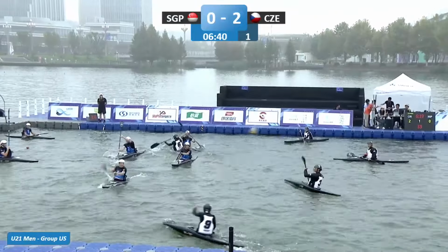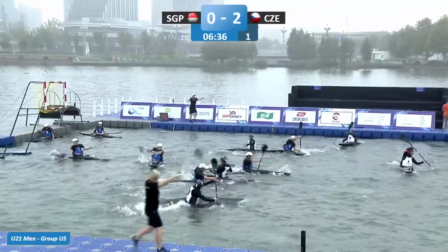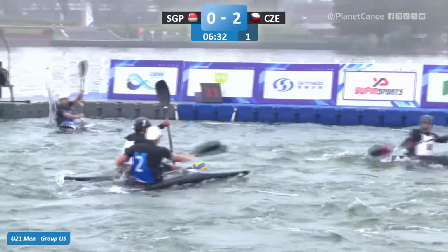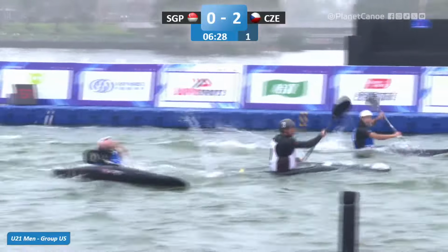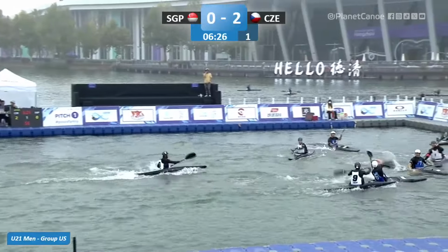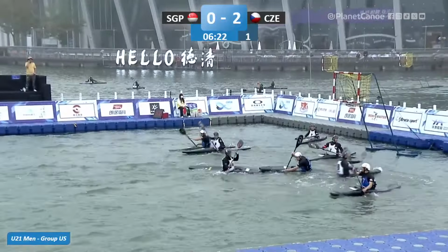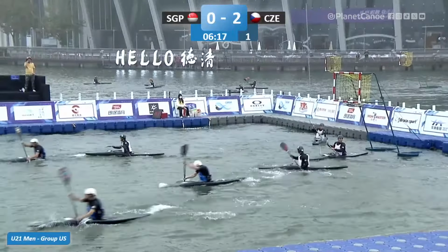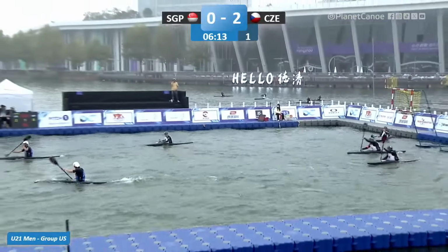And now this brings the lead for the Czech team to 2-0. But there was an obstruction, so one of the Singaporean players blocked the Czech player outside the 6-meter line, and the ball just bounced off a boat from a Czech player, this long pass, and went straight out of the field. So ball position for Singapore.